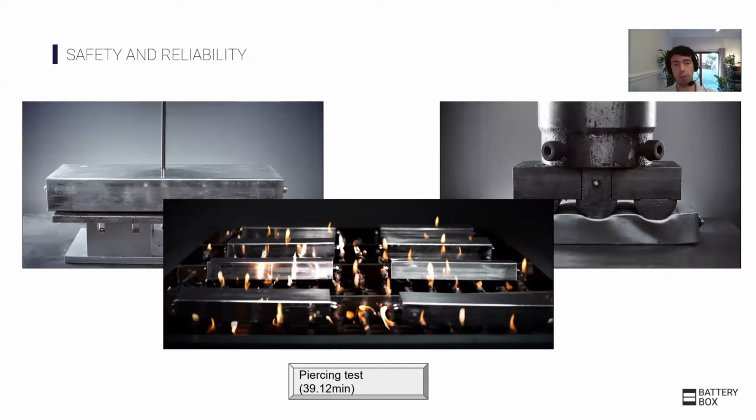So lithium iron phosphate was created with two big ideas in mind. On the one hand, it's a battery built with very commonly available materials, non-toxic, so it's a very environmentally friendly battery. And the other big concept is a very high thermal stability battery, which translates into a very high safety battery.